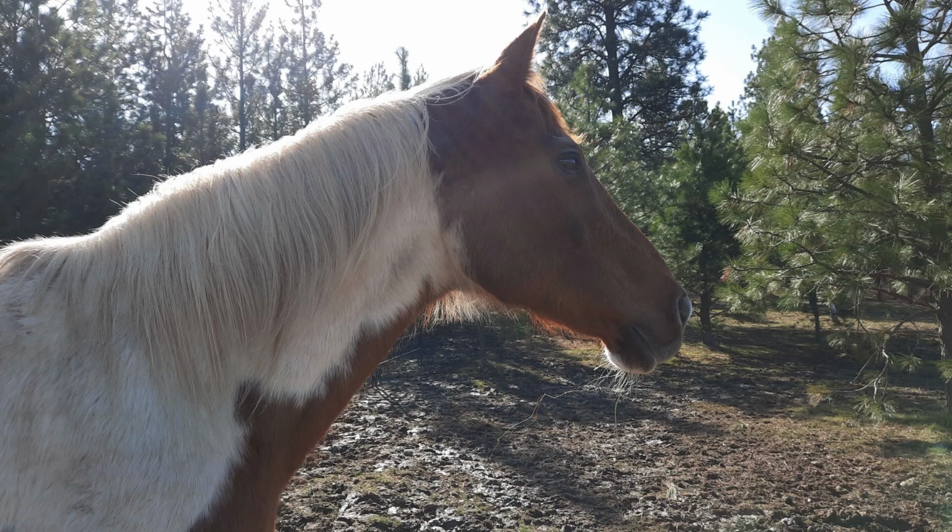Okay, so Willow is an American paint horse registered with the American Paint Horse Association, and she is now 22 years old, which puts her in the category as a senior. Now, I've seen other senior horses much older than Willow who still look really great and are very active, but that's not the case with Willow.